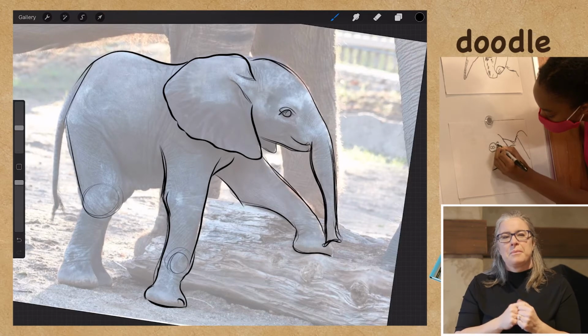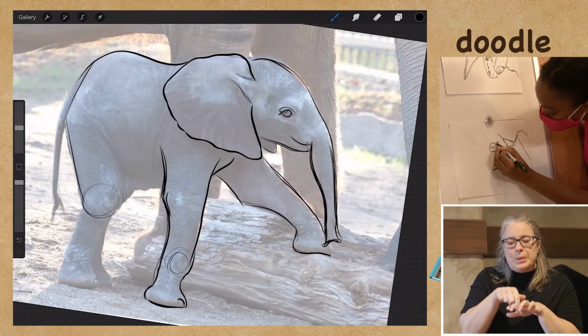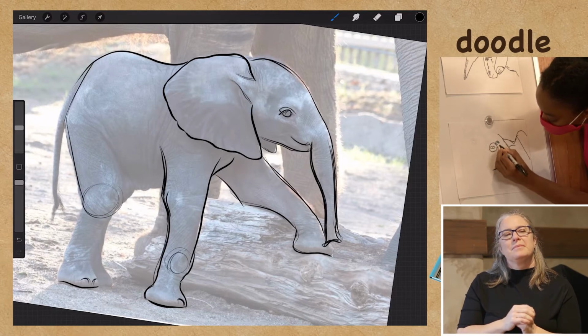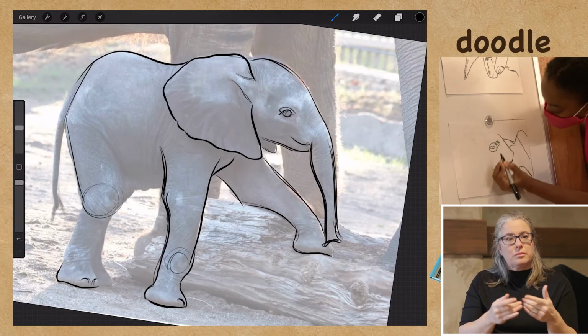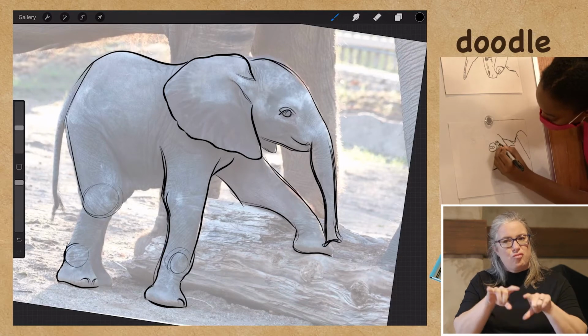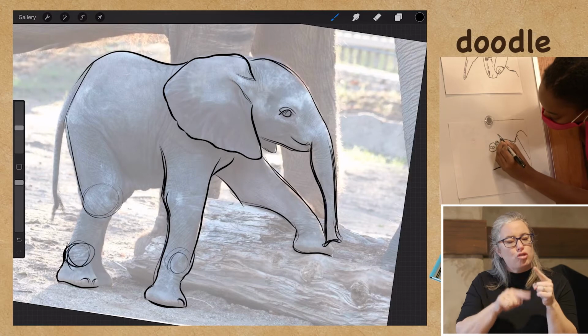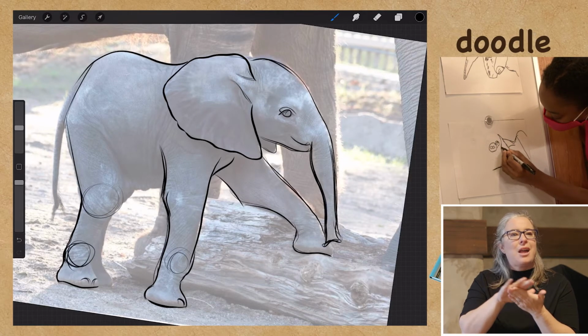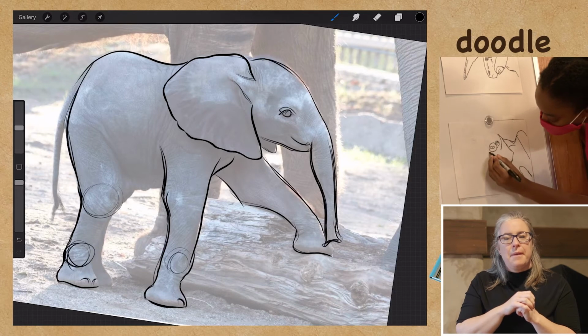And there's the little toenail. He's got little baby elephant toenails. And that round foot, see, there's a little roundness right there. A little roundness in his ankle. Sometimes it helps if you draw a circle. That way you can catch just that little bit of curve. And it really looks nice in the drawing.